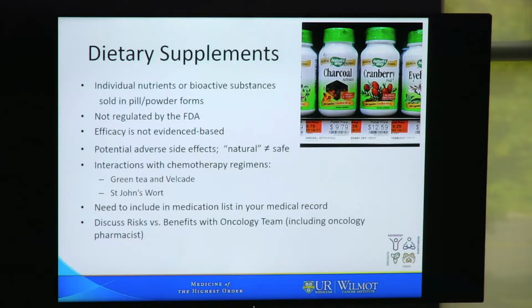There are potential adverse side effects with supplements. A lot of people tend to think that because they're natural compounds that they're safe, but that is not necessarily the case. Some interactions with chemotherapy are, for example, green tea interacts with Velcade, and compounds in St. John's wort interact actually with quite a few chemotherapies. So it's very important to limit how many dietary supplements you take and to make sure your oncology team is aware of which ones you are taking. It is very important to discuss the risks versus benefits with your oncology team, and your oncology dietitian or your oncology pharmacist can actually be very helpful with that.